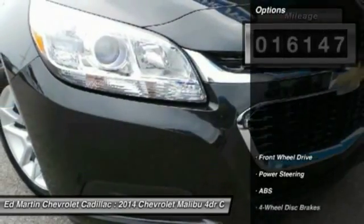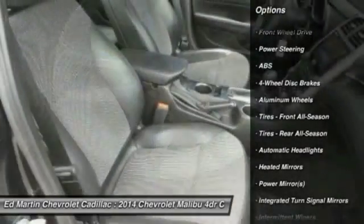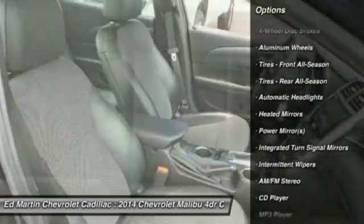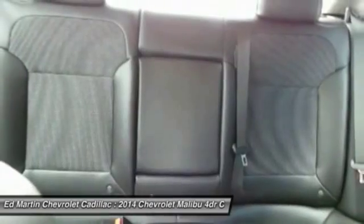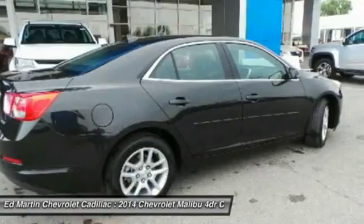Here are some of this vehicle's great options: stability control, traction control, keyless entry, steering wheel audio controls, anti-lock braking system, Bluetooth, adjustable steering wheel, driver airbag, power steering, cruise control.